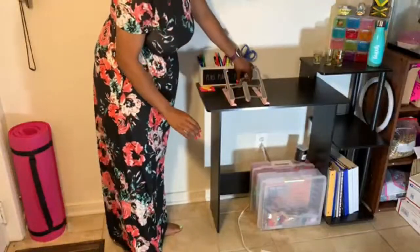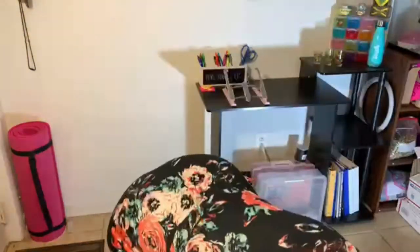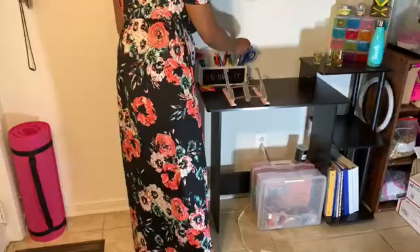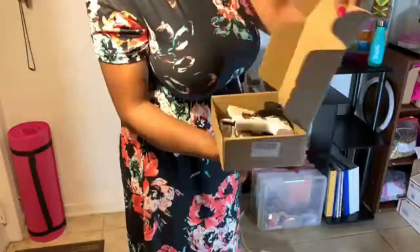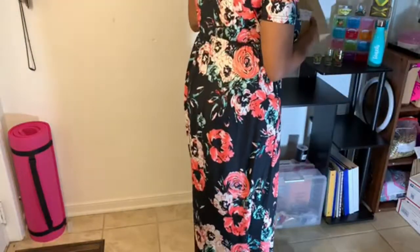So I got this cute little stand right there off of Shein to hold my computer up. And I love it because I don't have to worry about straining to see it. I also want to put my hot glue gun up there. You guys know I'm in love with making crafts, but I like to keep my area where I know where everything is. So I also want to keep my camera stuff up on top of my desk because I also vlog over in this area from time to time.